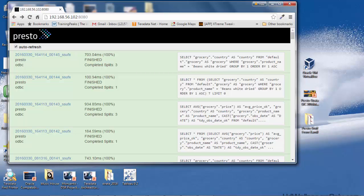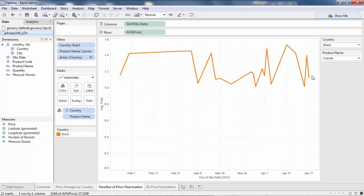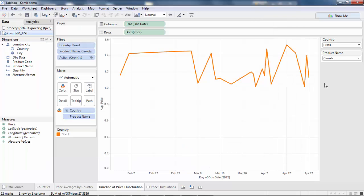Now the product is white beans. From white beans, we can go back and look at another one. Let's look at carrots. In real time, we've executed this query against the data that exists within Hadoop. It's not cached. If we go back, we can see that in 575 milliseconds, we executed that query against the data that exists within Hadoop. If you look at the query speed and performance of Presto, you can see how, leveraging Teradata's ODBC driver for Presto, we can execute these queries in real time against data that exists within Hadoop.